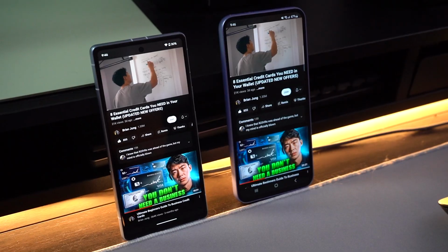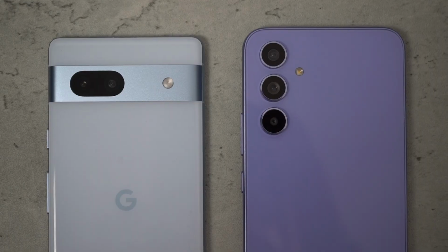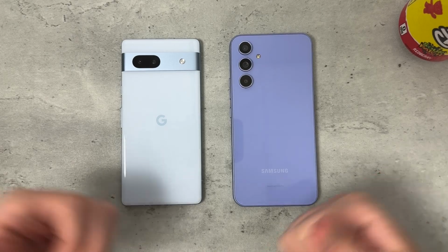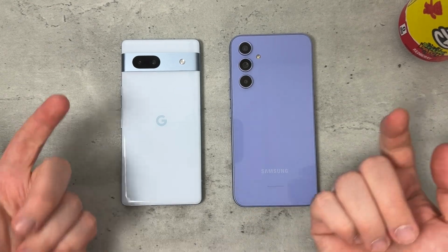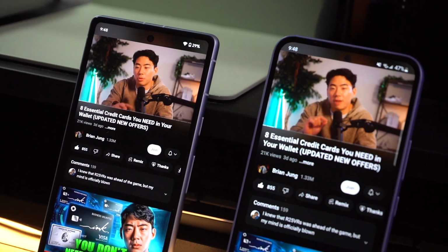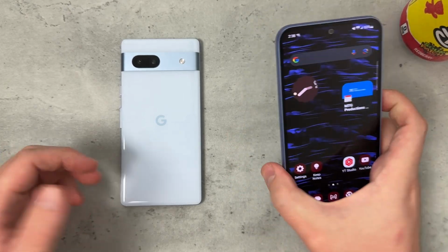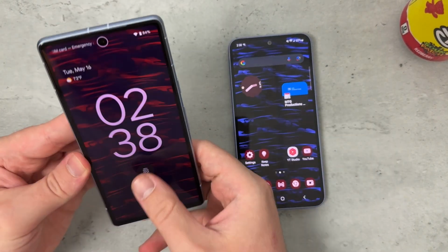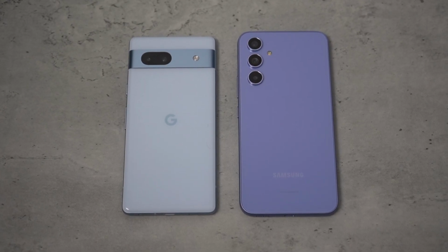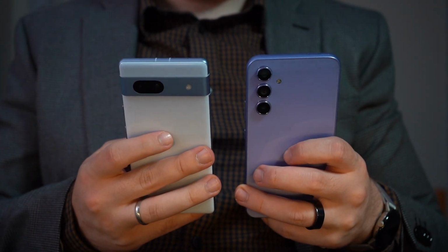But for me, I think about it, and again, camera for me, yes, I preferred the camera over the Galaxy A54's camera, but it's not a deal breaker for me. Design-wise, it's not a deal breaker for me. Software, they both perform great, and I like Samsung's One UI. It's not like stock Pixel, and I like stock Pixel more. But granted, I use a Galaxy S23 Ultra as well, and I love One UI on that device.